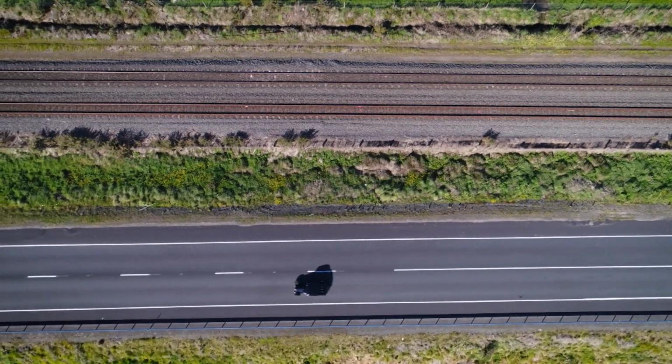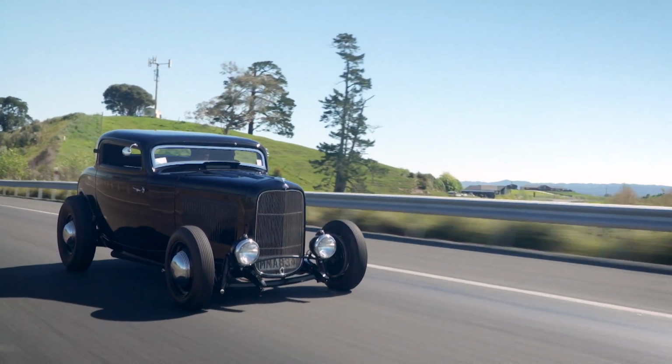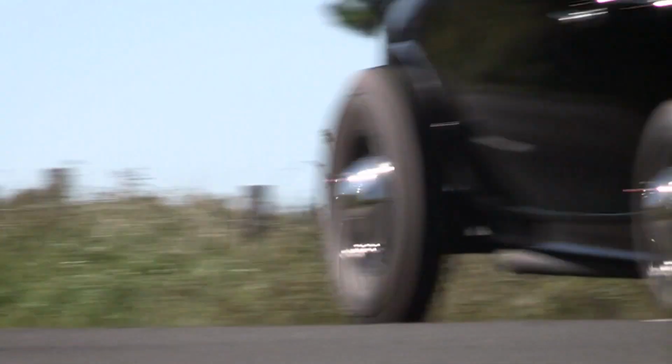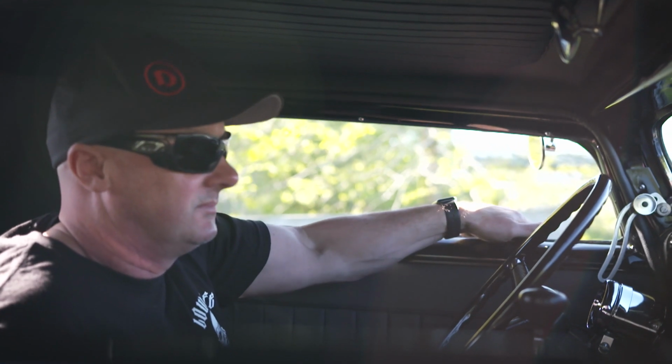Boom, here we are. And it's a path that's not only shaped the cars he drives, but the friends he keeps. Every time you're doing a job on a car and you need someone to help you, or you need to get a part or something like this, you just create friendships. And that's what it's all about, you know? Creating good memories and great friendships in cars, you know? It's something we're passionate about and we love.